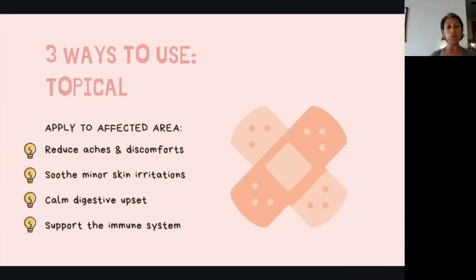The other way to use it is topical. Obviously, you can put a drop directly from the bottle into your hands and apply it to your shoulders. But since we're talking about kids, dilution is what we need for kids. And for an adult, the best way is also diluting it with a little bit of fractionated coconut oil, so it's easier to spread around the skin.